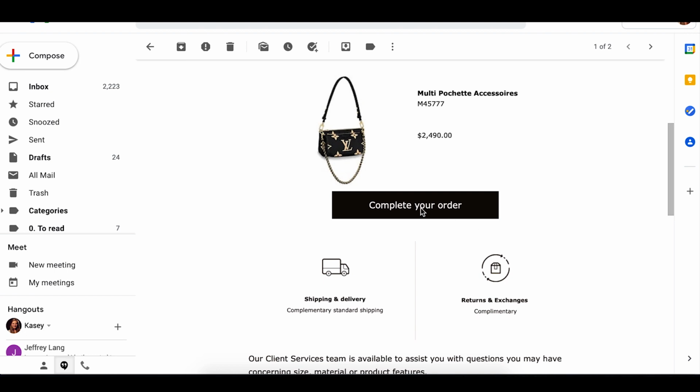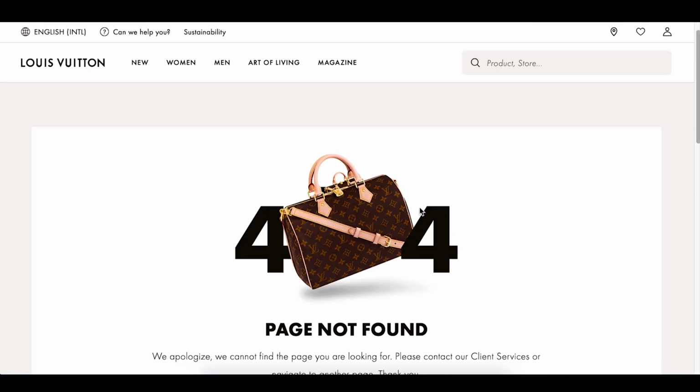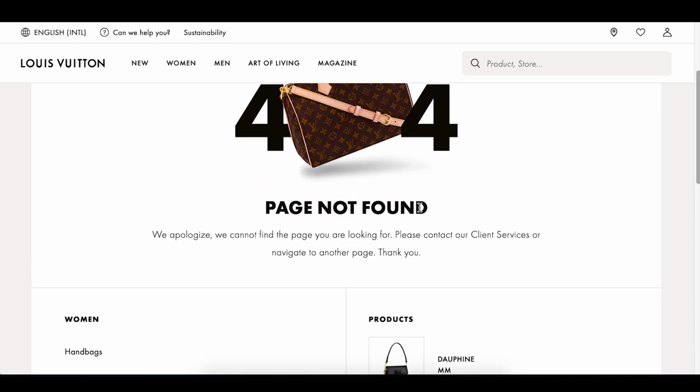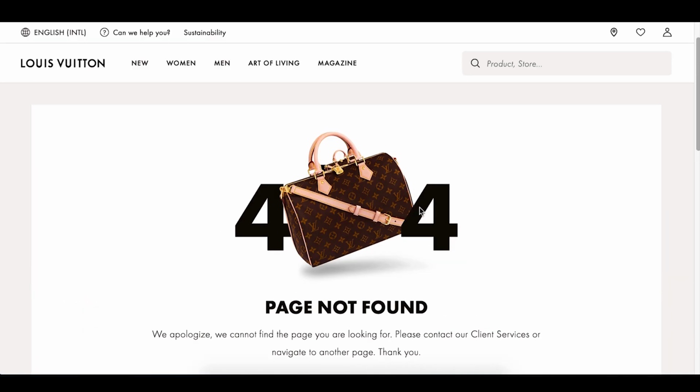Okay, the final check. Let's click through that button to make sure it takes us to a checkout page or my cart, as opposed to a home page or product page, which some companies still do. So clicking through the button, and not really sure what's going on here, but it says page not found, 404. I mean, creative image, okay, thank you.